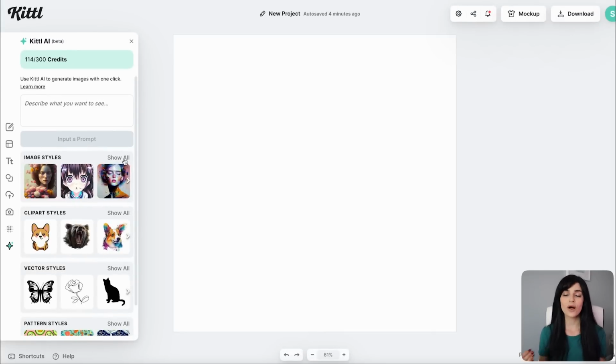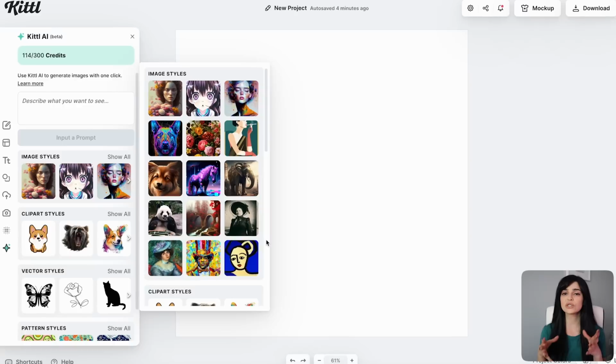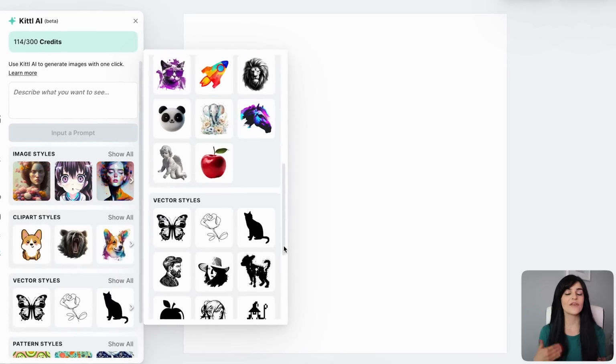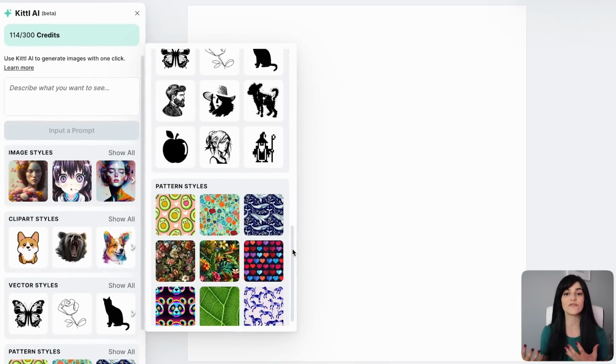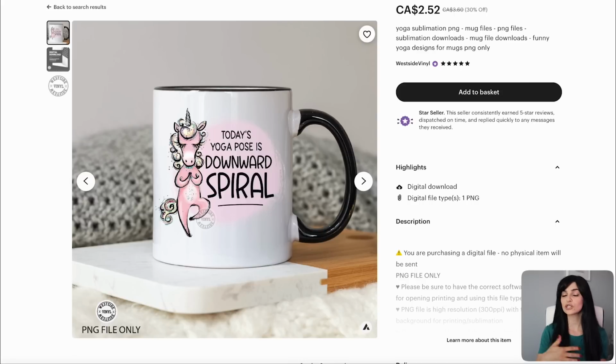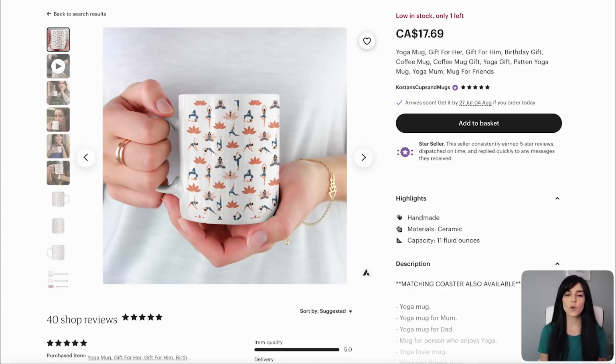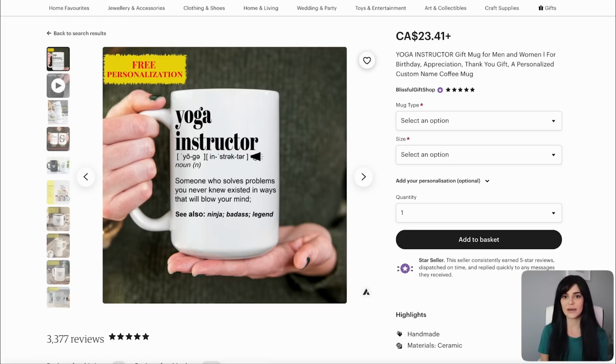You can browse through all the image styles they have. This is a super helpful tool because you can specify the exact art style that you want the Kittl AI feature to generate for you. Based on my research on what's currently selling really well on Etsy with relatively low competition, I'm going for a yoga mug design today. I'll share how I landed on this niche later in this video.